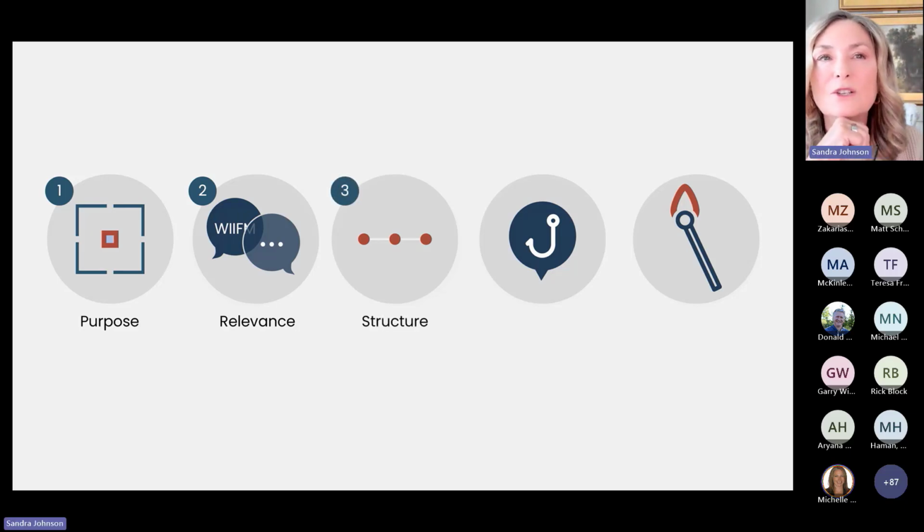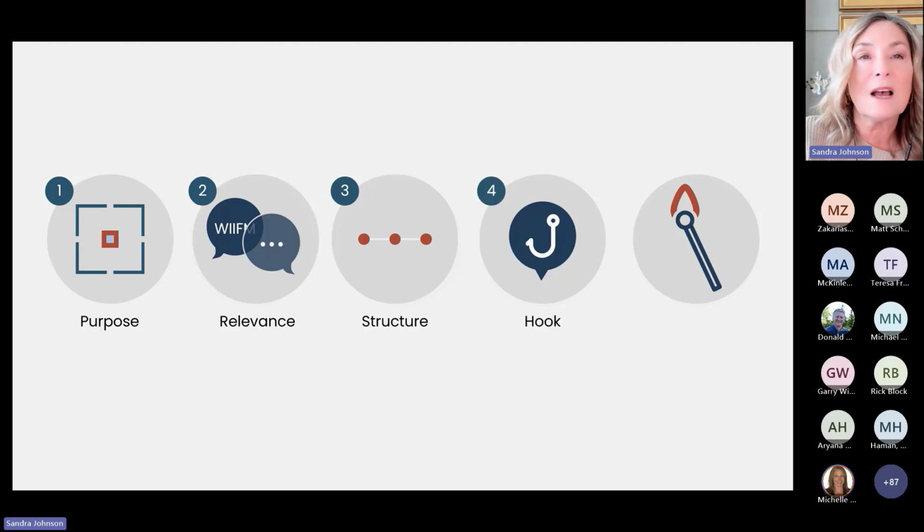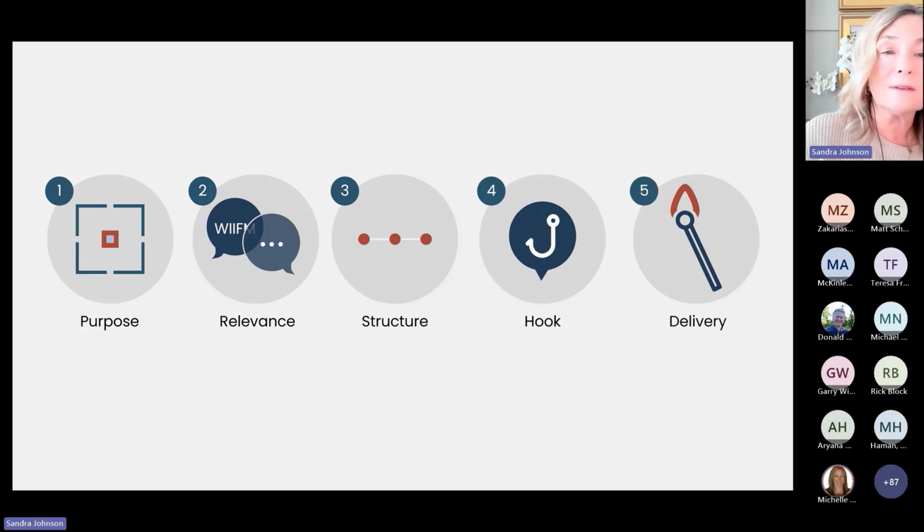The next is presentation structure, and there's a lot around that. I've kept it very, very simple for our presentation, and I'm going to go into this in a little bit. There's the concept of a hook. How many presentations have you seen that have the title, Sales Capabilities, ABC Companies Sales Capabilities? That does not get me excited. We need a hook. We need to prime our audience. We need to intrigue them, wanting more information, being excited to see the next slide. And then finally, there's delivery. Let's go into each of these.